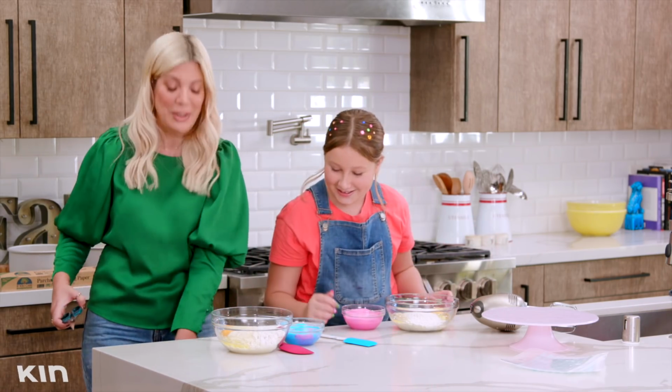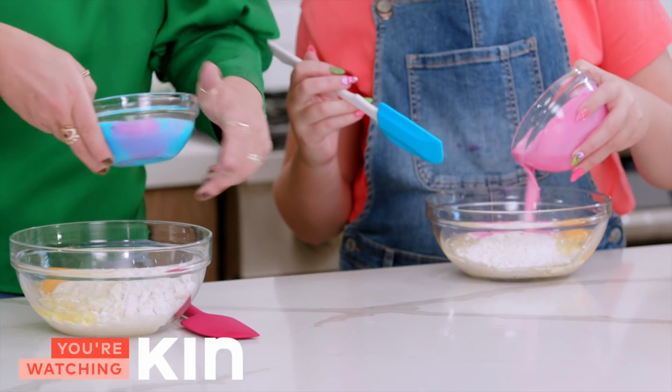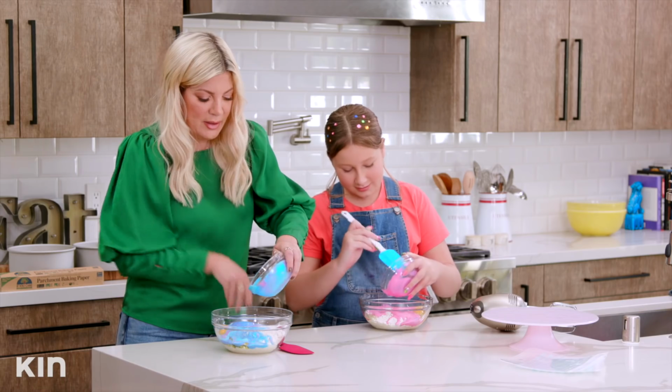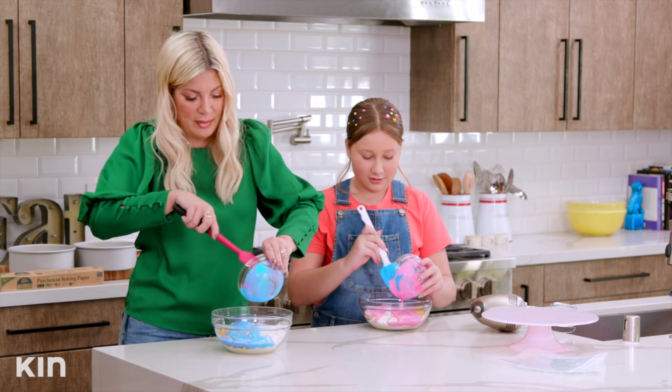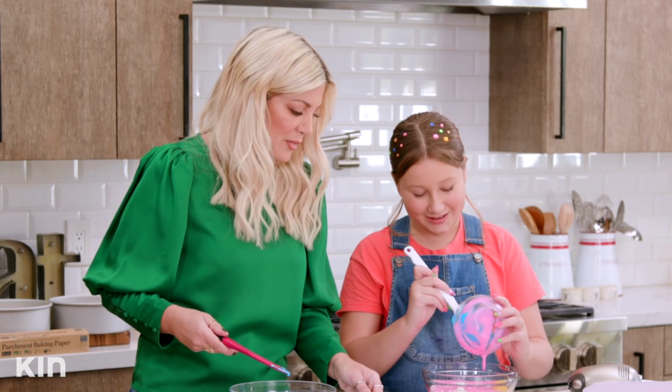Done with the box. So now we're gonna pour it into the cake mix. Oh, this looks so good and so pretty. I know. My favorite color, out of both of them, is the pink. I love the shade of pink.